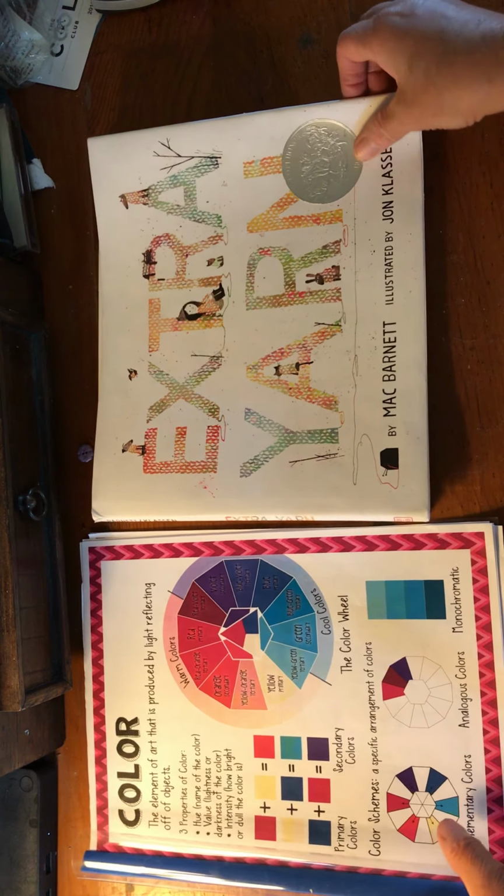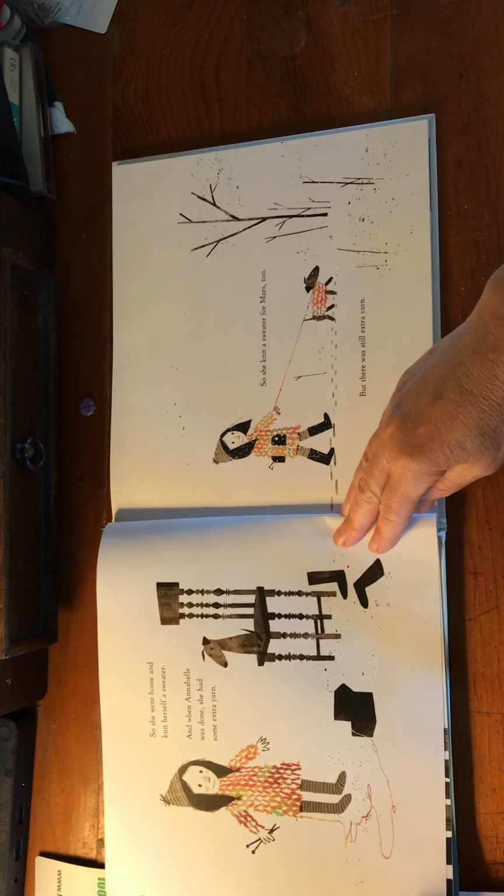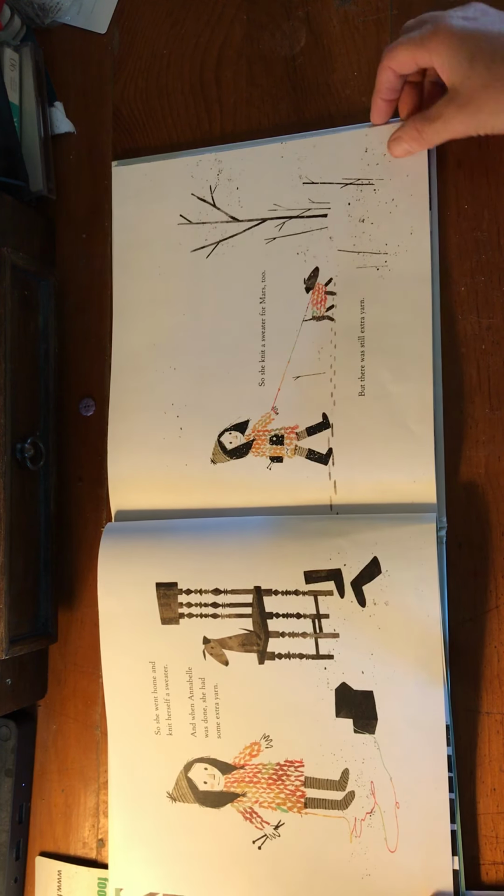Once, on a cold afternoon in a cold little town where everywhere you looked was either the white of snow or the black of soot from chimneys, Annabelle found a box filled with yarn of every color. And we can see as we look at this, everything kind of has a dark look. So she went home and knit herself a sweater.